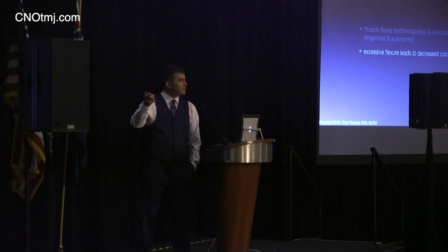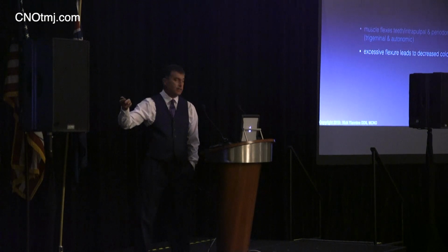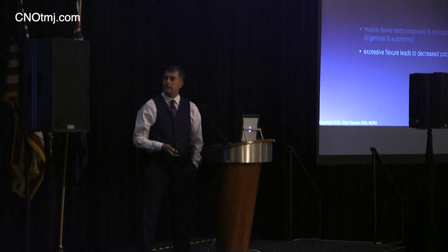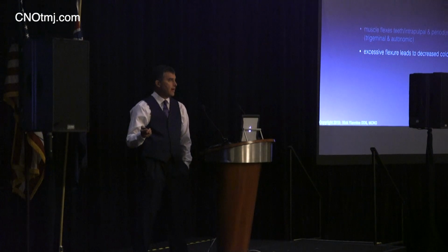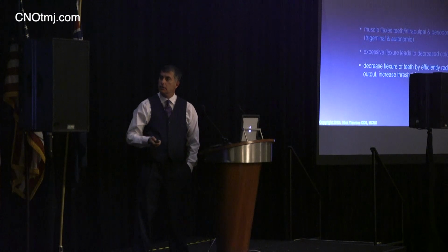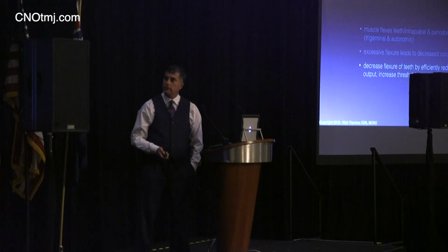Excessive flexure. Now this is old theory, okay? This is what's published from me in 15, so it was written in 13, 14. Excessive flexure leads to decreased cold perception threshold. So you flex a tooth too much, the threshold whereby they perceive the cold, or the allodynia, is decreased. You decrease the flexure by efficiently reducing the muscular output, you increase the threshold whereby they perceive the cold.